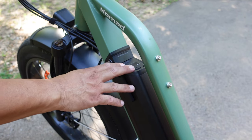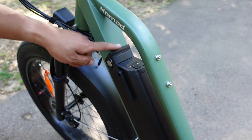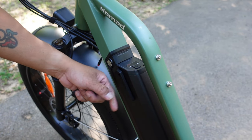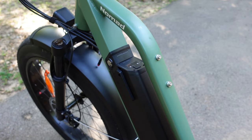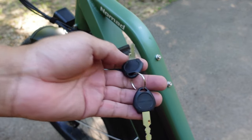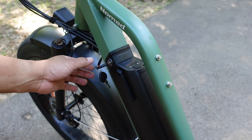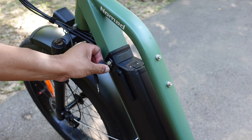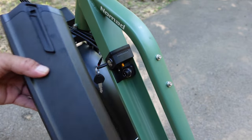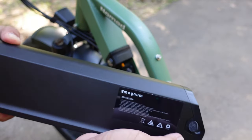Now, Magnum bicycles come with a really cool design to unlock and remove your battery. The battery weighs 10 pounds, and basically you do have two keys, and these keys are made so you can go ahead and unlock the battery. You're going to remove this handle here and the battery comes out. Now the battery weighs about 10 pounds, so it's fairly heavy.